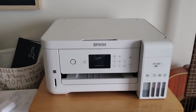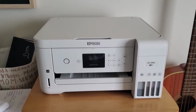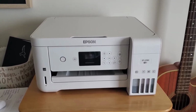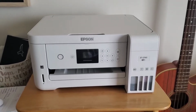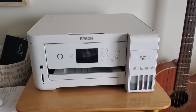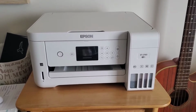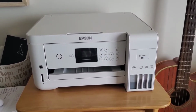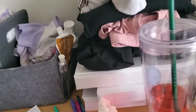Okay, so first off, our printer. I absolutely love this. This was definitely the one thing we knew we were going to get when we decided that we were going to continue homeschooling through this first year, was the printer. And so we ended up going with the Epson EcoTank. This printer is amazing. I print off all of our curriculum.